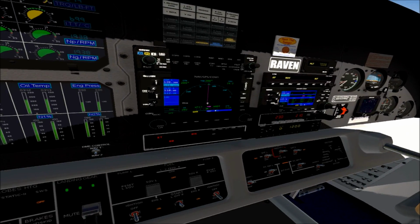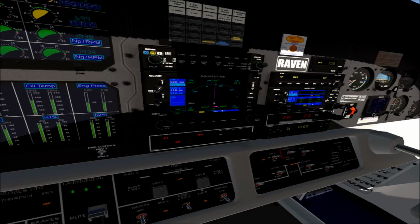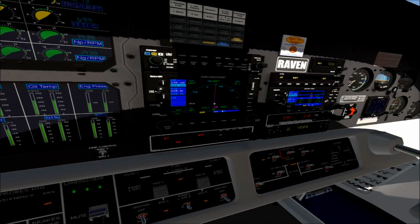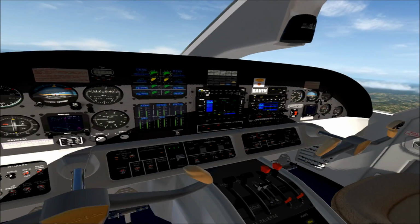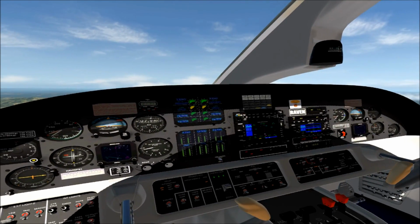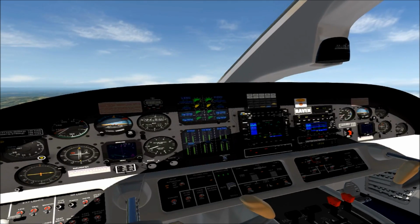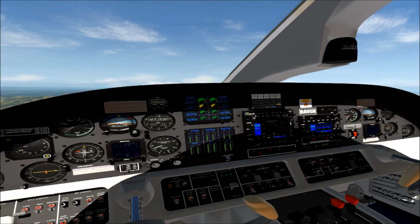Alright, but as you can see, we've got about 24 nautical miles to go, so roughly about 7 minutes till we get to our destination. Once we reach top of descent, I think what I will do is just take it off autopilot and bring her down manually. Kind of the same way that I did on the last flight. Either way, should be good.